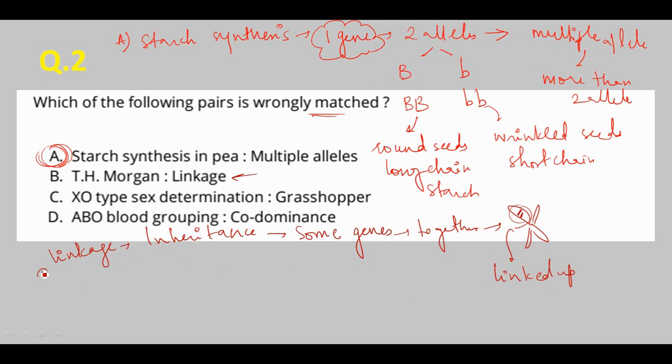And this linkage was given by Thomas Hunt Morgan. Morgan is very famous, and Morgan bagged the Nobel Prize for his work related to the linkage concept. Thomas Hunt Morgan used to work on Drosophila.